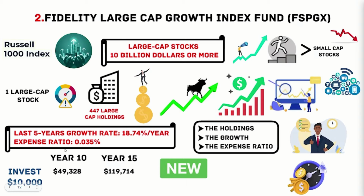Basically almost the same as those Vanguard expense ratios that everyone talks about. And if you invest $10,000 in this at year 10, $49,328. If you extrapolate that out, you get to $119,714. This is definitely a good fund. At least get a small percentage. Add some diversification to your portfolio. Put 5% into this. Take advantage of those large cap funds. Give yourself some more diversification in your portfolio.